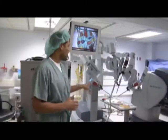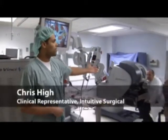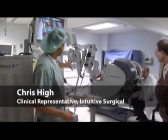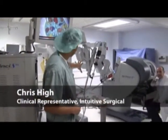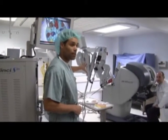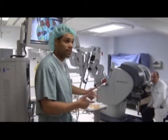Let's take a look. What we have here is 3 components. Where Dr. Monkler's setting is what we call our surgeon console. It's where they actually do the operation. This is what we call our patient cart, or some people refer to this as the robot. This is the operative component of the system, which we kind of call our arms and hands of the system.